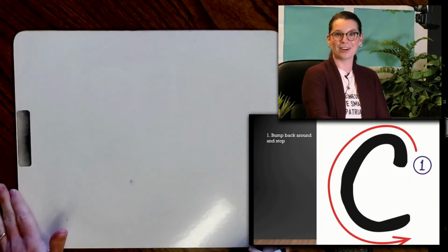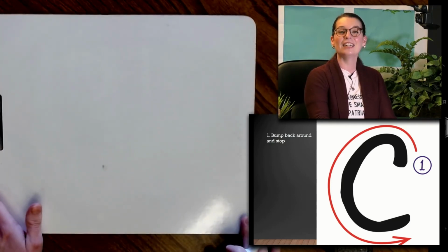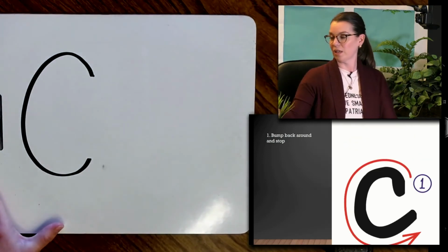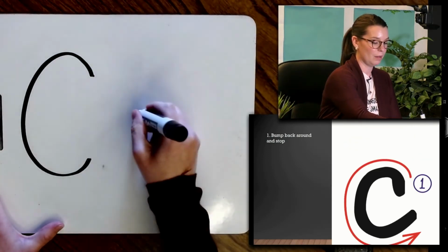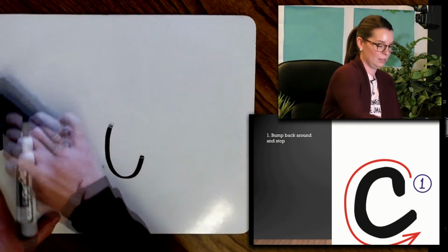Oh, this is our other letter that we learned earlier this week. This is the letter C. C says, k. Excellent, pens up, bump back around, and stop. Now a lowercase c is the same, it's just small, so pens up, bump back around, and stop. Name these letters, C. Sound these letters, k. Erase.